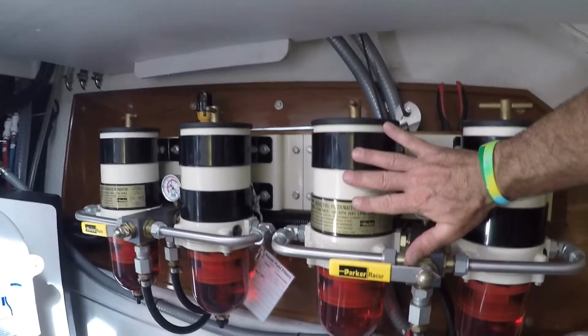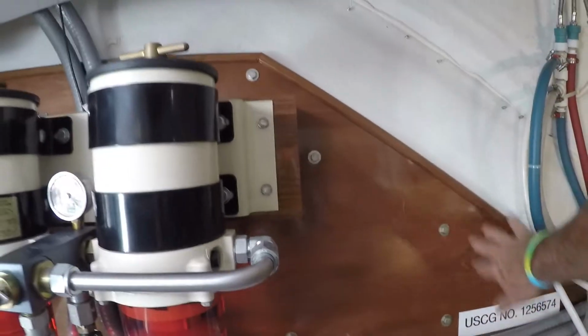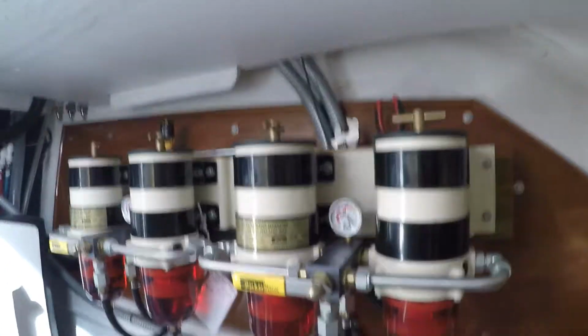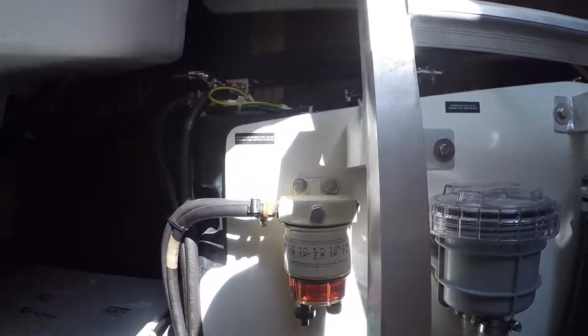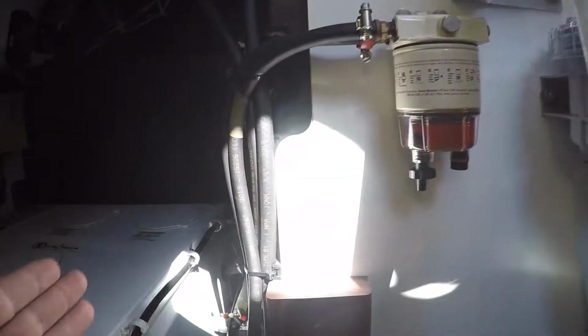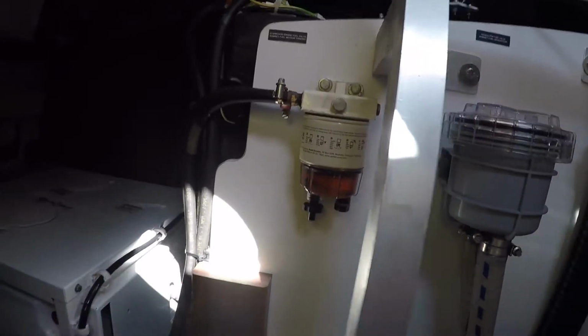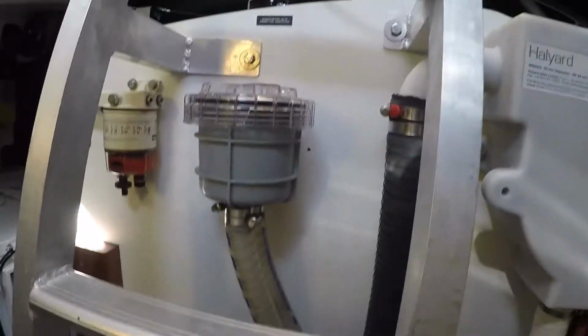And so there's one of these for each engine, and it's all mounted on this custom made teak bracket here, beautifully finished. See that? Another little upgrade that we made that is very important is we added a Racor fuel filter to the generator. Usually this filter is mounted around the corner and the access is not that great, so we moved that around there to make it easy.